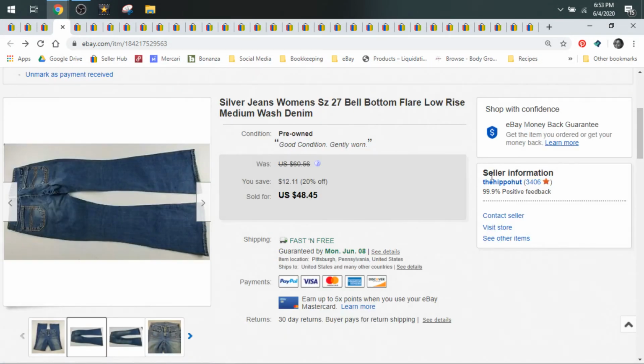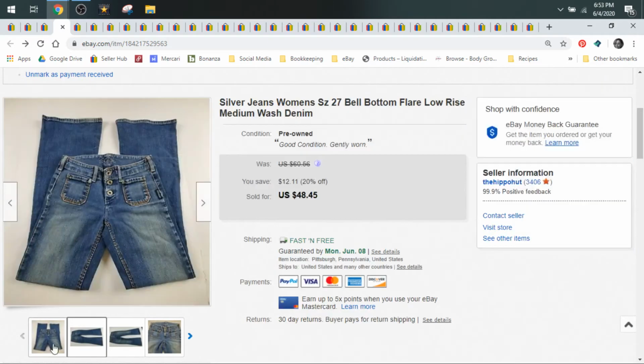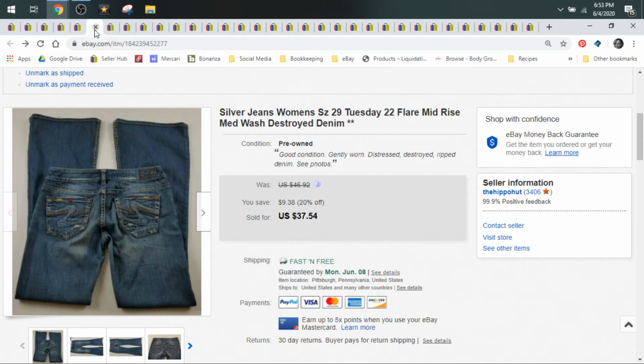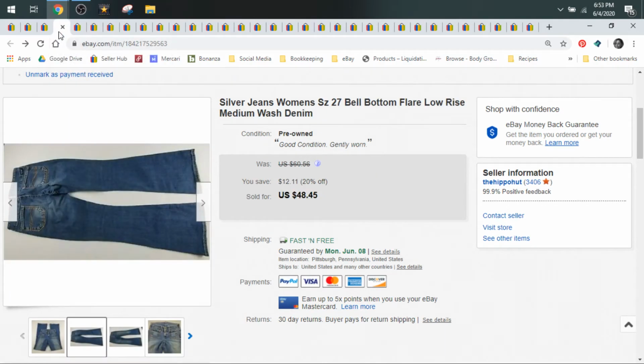And so they sold for $48.45. And that's probably got a lot to do with the fact that they were so unique and just cute. That they sold for the $48.45 versus the ones that sat around until I accepted $34 on them. Still buy them both again though.